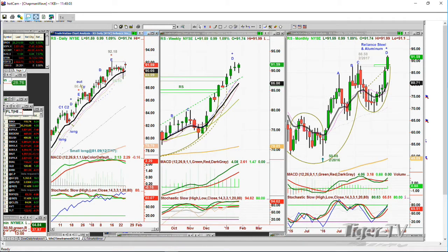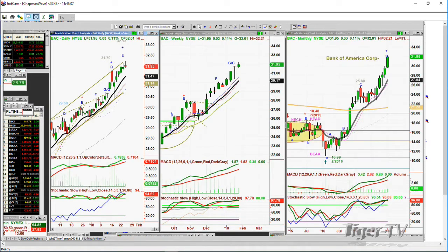Talking about the infrastructure, if you're looking at yields, banks. Yields are going up. Banks usually benefit. We're in Bank of America. It's at 31.95. Yes, it's in leg E, bumping up strongly against this trend line resistance. But weekly chart is still looking very good, and the monthly chart in leg D is looking good.